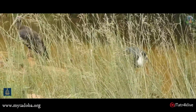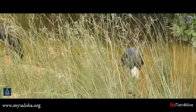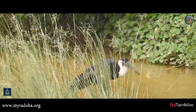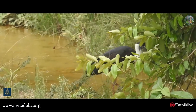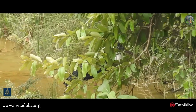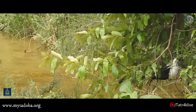This species is largely seen as single birds. They're also seen sometimes in pairs or in small family groups of 4 to 5, and flocks are uncommon. In agricultural landscapes, the species occurs mostly as very small flocks, though flocks of over 10 birds occur commonly.